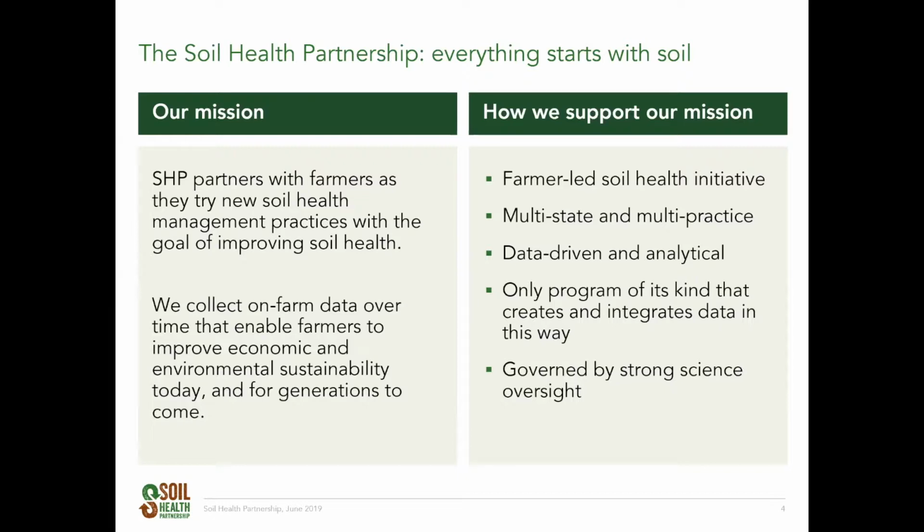We're also governed by strong scientific oversight in this process, and Jack will get into this when we talk about the development of soil sampling protocols at Soil Health Partnership. But we have a science advisory committee that includes folks from ARS, from different universities, that helped us develop our soil sampling protocols, and we come to them not only for support with soil sampling, but for all of the scientific work that we do. And they join our farmer advisory committee and our steering committee in providing us feedback on the structure of our program.